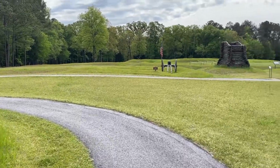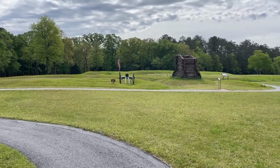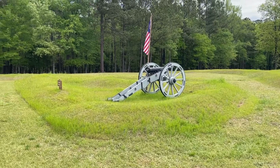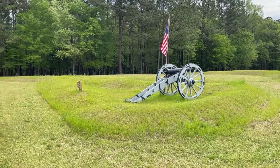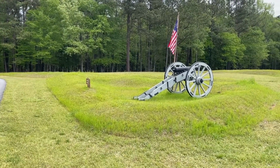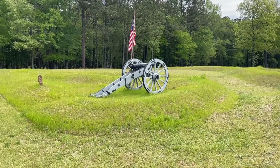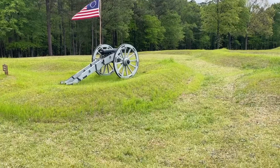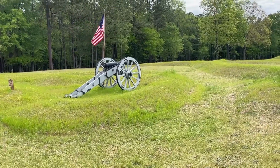And right there's the Star Fort. You could see the artillery battery was right here. Of course, they had them throughout all over, but they had those raised up to where they could shoot directly down into the fort with their cannons.